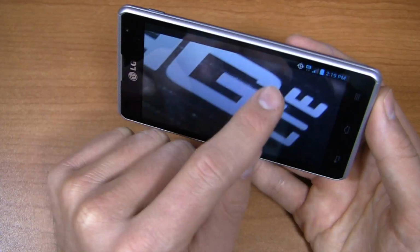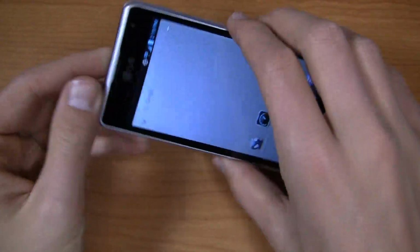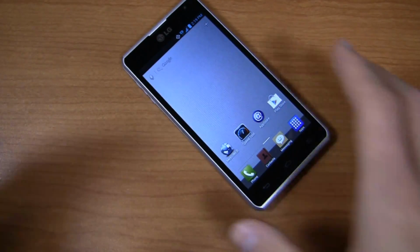For example, there's a lot of noise around the borders of each one of these letters, so keep that in mind. It's not anything to write home about, but it's a decent camera, again, given the price point that this offers.